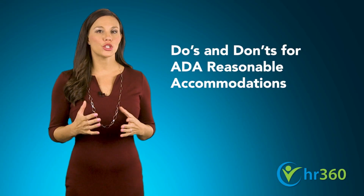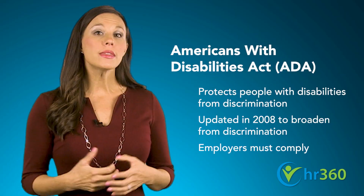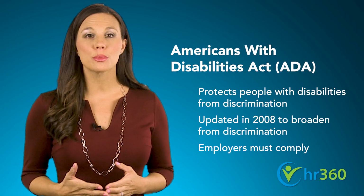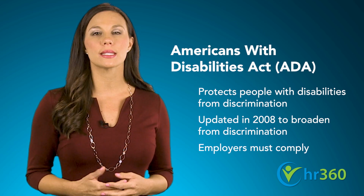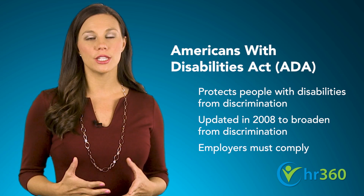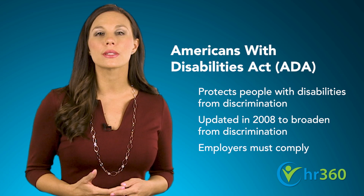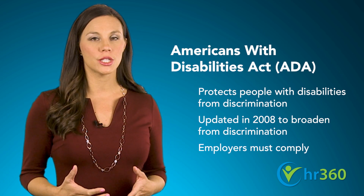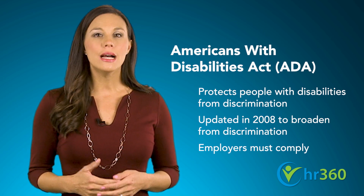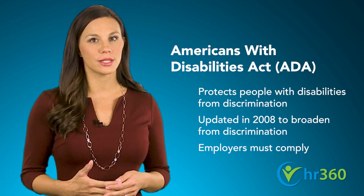Today we are discussing the do's and don'ts for ADA reasonable accommodations. The Americans with Disabilities Act was signed into law in 1990 to prevent discrimination against people with disabilities. In 2008, the law was updated to broaden the definition of disability. Among other things, the law requires employers to provide reasonable accommodations for disabled individuals during all phases of employment. Failing to comply can result in costly lawsuits and enforcement actions.